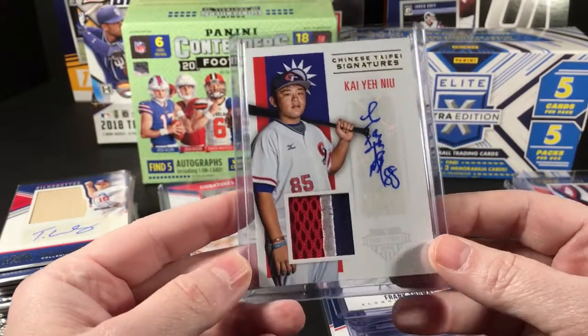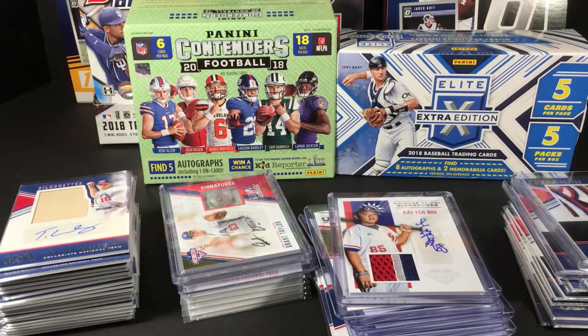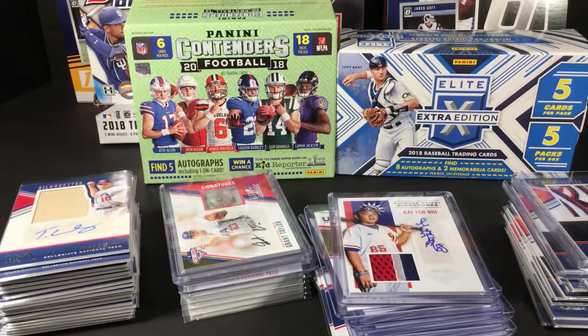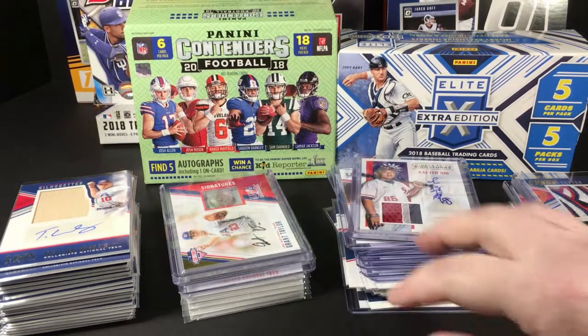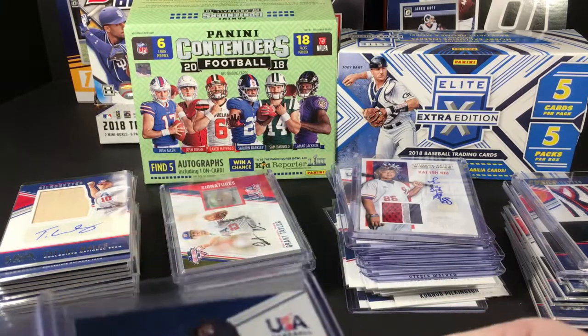This was really, really cool. I'm missing something here. Hang on just a second. I'm missing some stuff. Okay, yeah, I was missing a ton of stuff. I forgot I had already put some stuff in my boxes, so this might be kind of unorganized from this point on. Yeah, wow, I completely forgot about this stuff. All right, let's keep going.